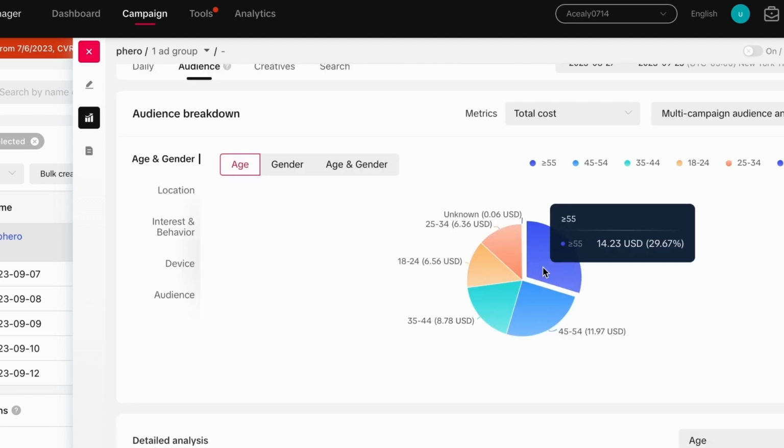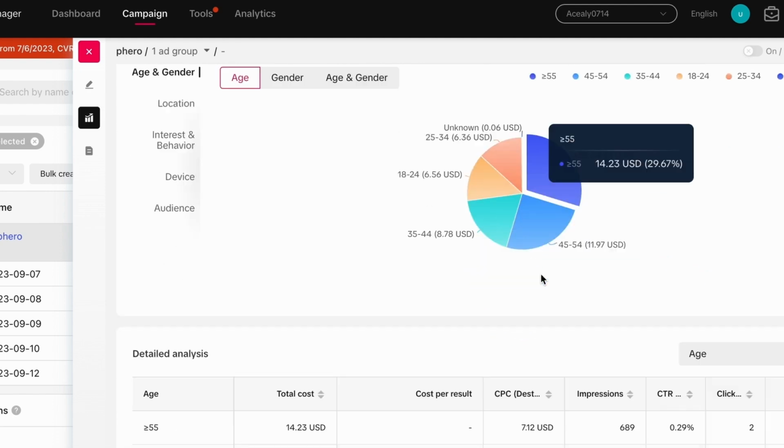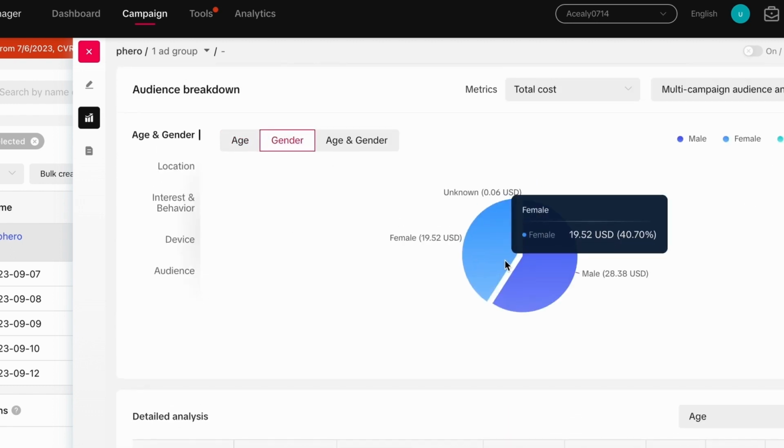As you guys can see, most of our audience was the younger demographic, but also we hit some of the older people too. Let's go down to the daily metrics. If we check out the gender here, we can see that most of the spend actually went to males, which is kind of interesting. I'm assuming that this is because males were buying the product for their girlfriend or something like that, so that was pretty interesting.